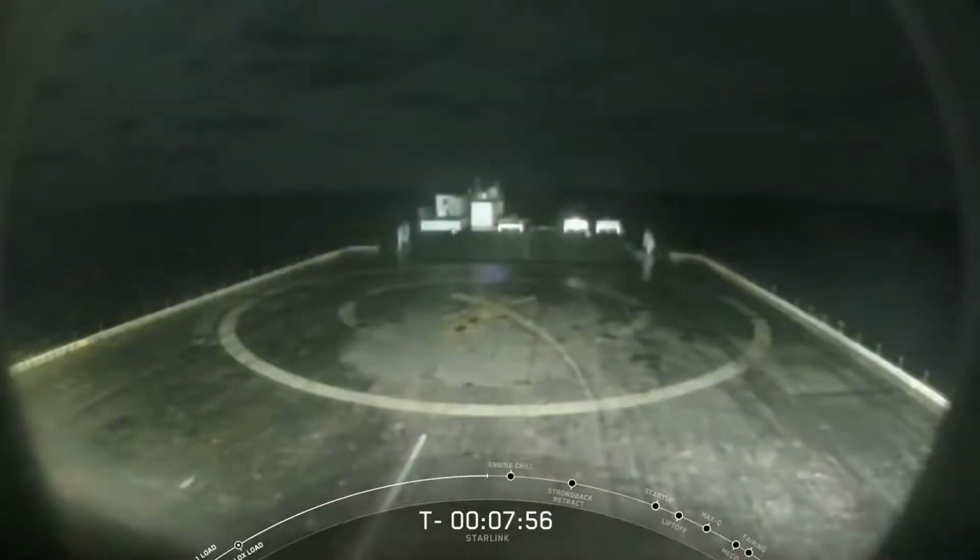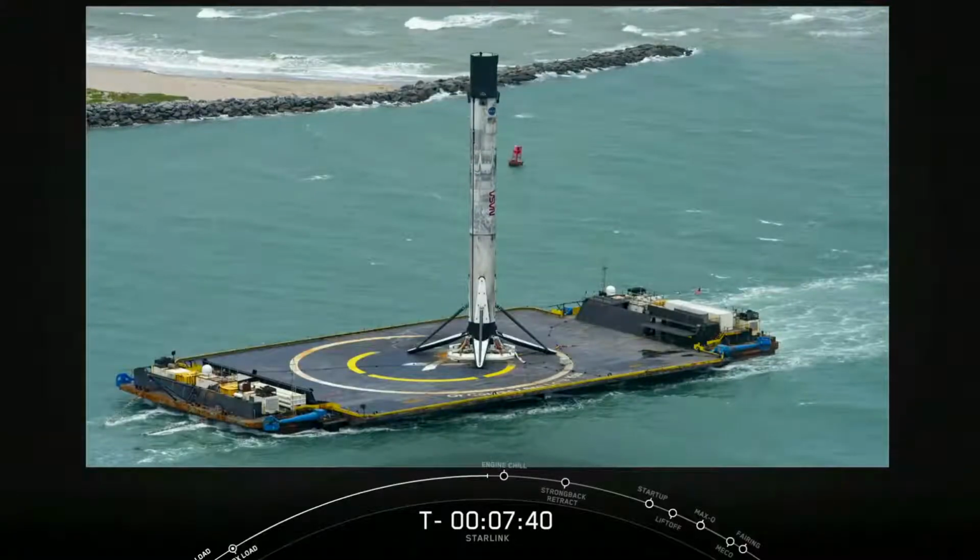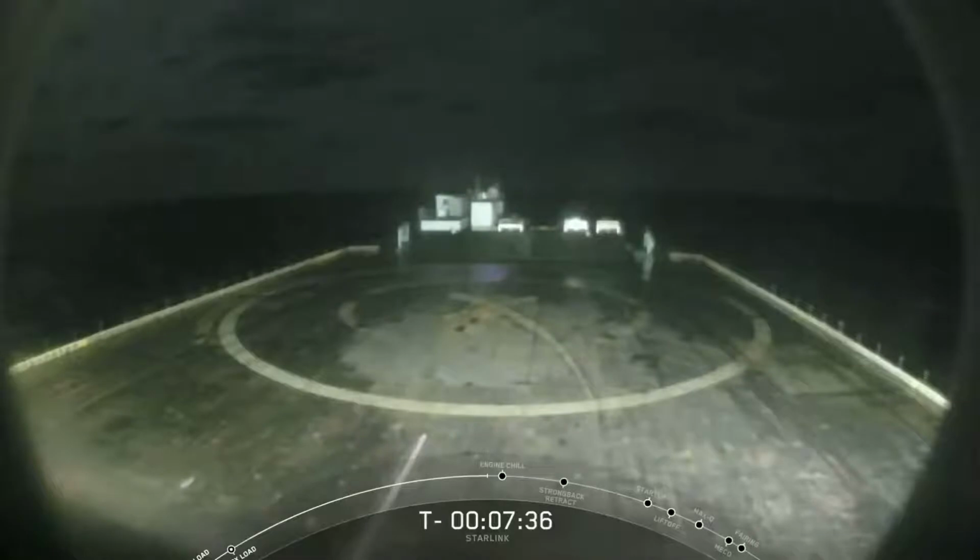Today, we are using our drone ship Just Read the Instructions, which was our very first drone ship, as opposed to our more commonly used drone ship, Of Course I Still Love You, since it was currently occupied by our Demo 2 Falcon 9 booster up until last night from this past weekend's exciting historical launch. Just Read the Instructions is currently stationed about 350 nautical miles northeast of the Cape and about 200 nautical miles east of Charleston.